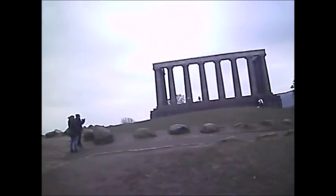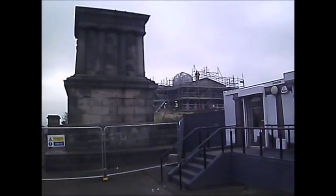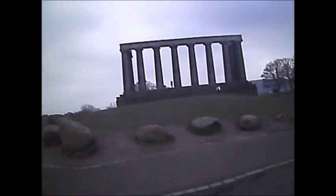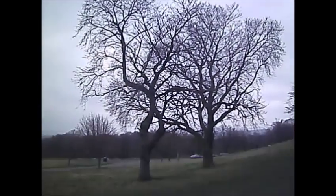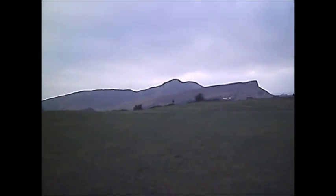I think that's a monument to Nelson. Yeah, around near the top of Calton Hill here. Some construction work or repair work going on. As I say, the Roman Forum replicated. It's a gloomy, overcast day, so I believe you can't see the Firth of Forth railway bridge from here. There's a good view of the outline of Arthur's Seat, which I intend to climb later on this week.